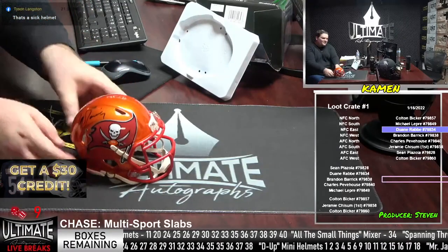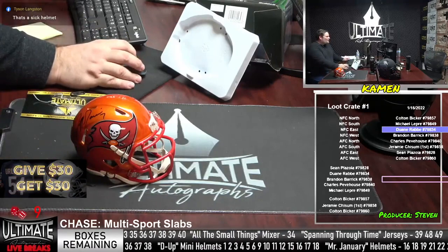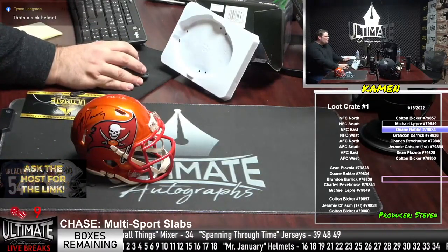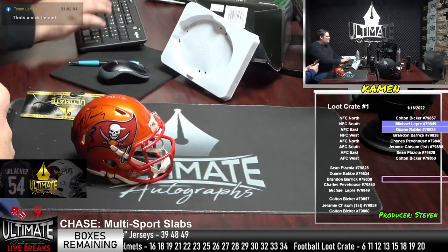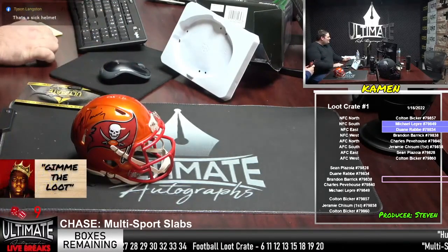Right there on the logo. Set them down right on the logo. Jeff Garcia on the beautiful orange flash. That's a sick helmet, says Tyson. That's Michael Lepre. Michael Lepre, you are taking home Jeff Garcia. Very nice. That is so nice, Steven. Orange flash.